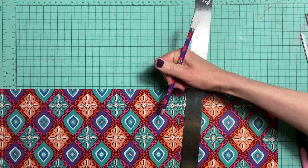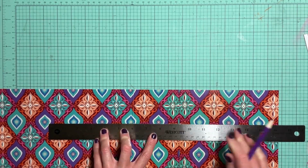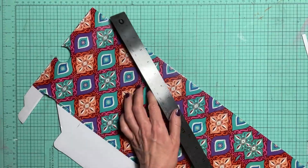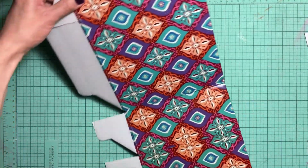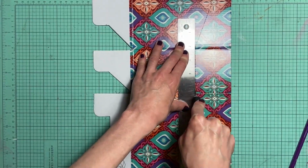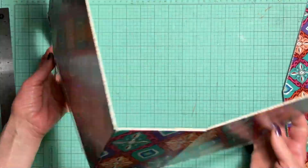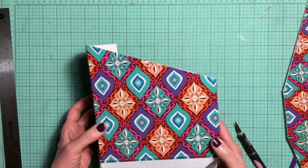I made a mark. I have a mark over here, and I'm going to line these up together. So then we would also measure from this point all the way to the back. And do the same on this side. Now I think we can go ahead and cut these. I think I'll start here in the center. And now we will have a nice slanted box. Really liking how this is coming together.